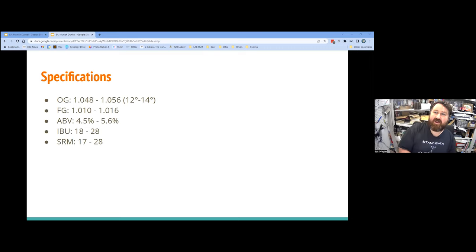The statistics you're looking at, the BJCP lists the original gravity from 1048 to 1056. As we said with the Märzen, it's probably easier to look at that in degrees Plato. So this would have been what the Germans considered a medium strength beer, between about 12 and 14 degrees. It should finish quite dry with a moderate IBU. The IBU is actually quite interesting because the BJCP allows up to 28, which I think was more bitter than the Märzen, which is a bit weird. I think if you're bittering it more than the Märzen, maybe have another think about that.